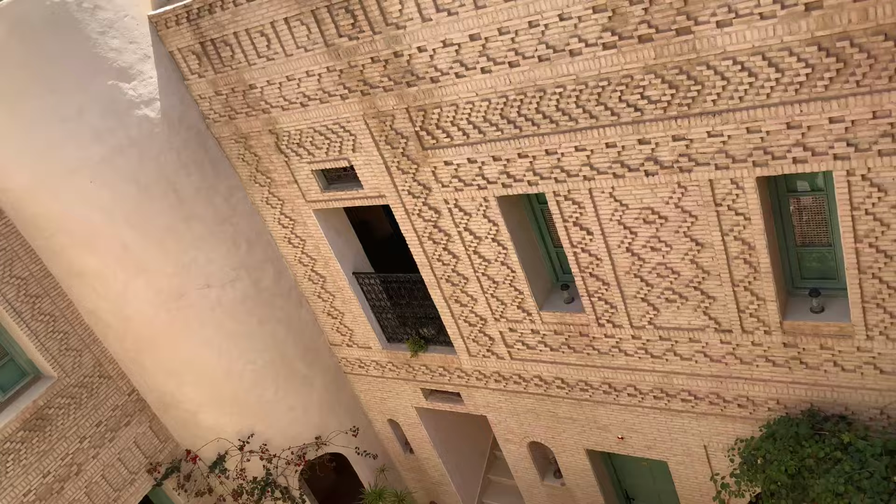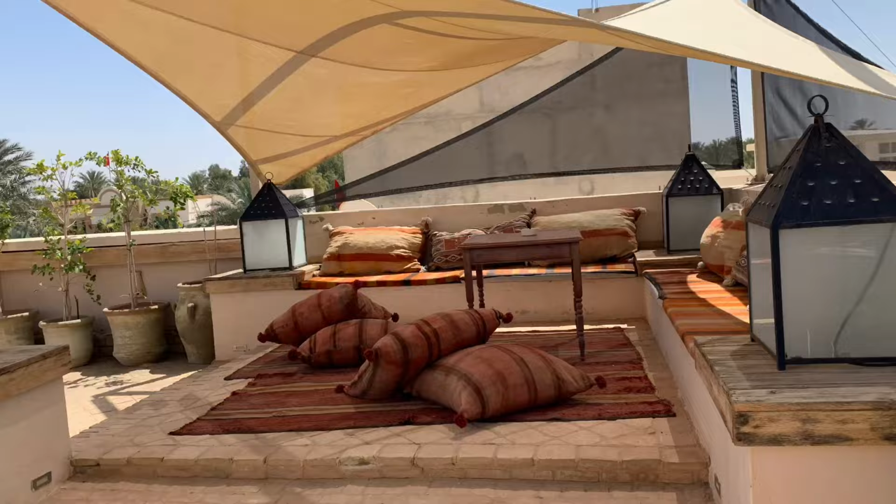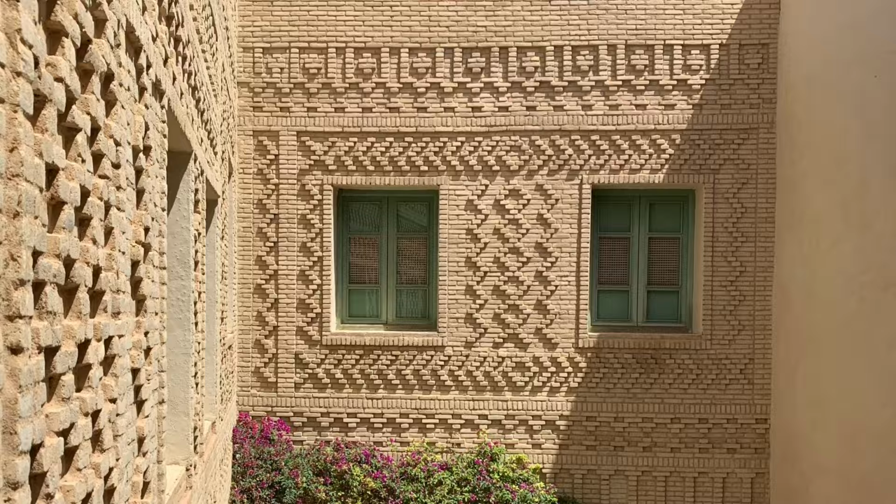Sabaha Khalili from Tozeur. That's how you say good morning in Arabic. And these are the Tozeur tiles, famously made here to keep the interior cool. The first riad we check out is Dar Saida Beya, which has a beautiful atrium and rooftop deck. Bienvenue à Tozeur.